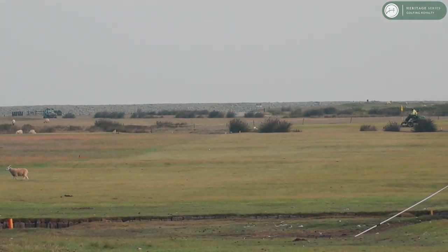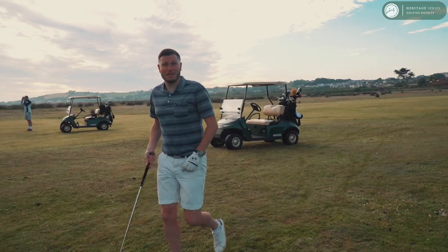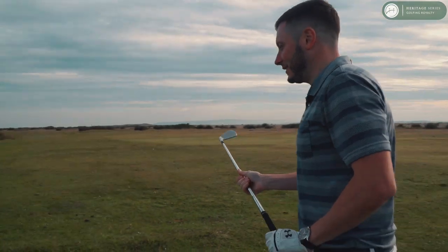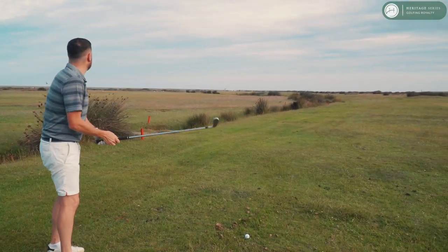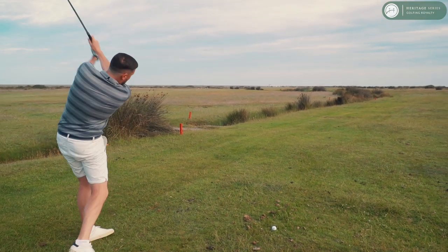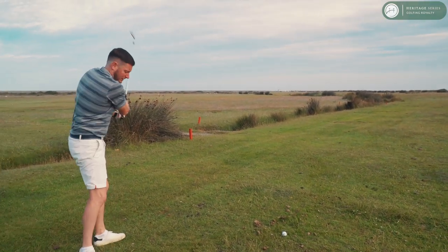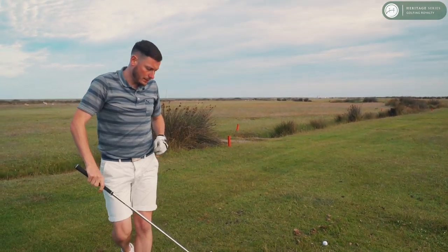There he goes. Carried the sheep. Well done. Don't normally carry anything, Lester. I'm going to let you go first because Matt's having a little moment with the rangefinder over there. He's doing a bit of battery swapping. So what you got? 194. 194 and you've pulled 6 iron? 6, yeah. I like 6 from this lie. It's a little bit fluffy, isn't it? You might get a little bit of a low spinner.